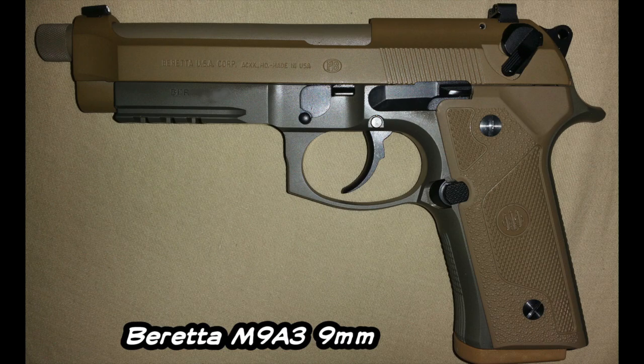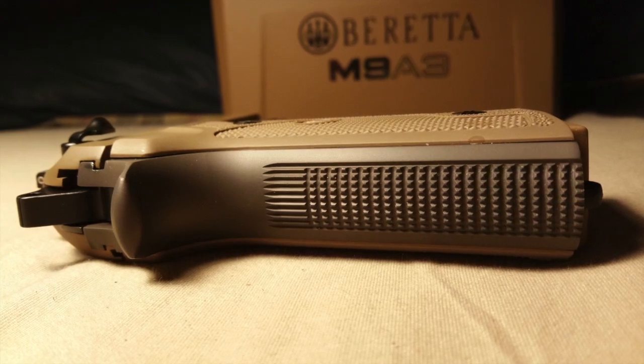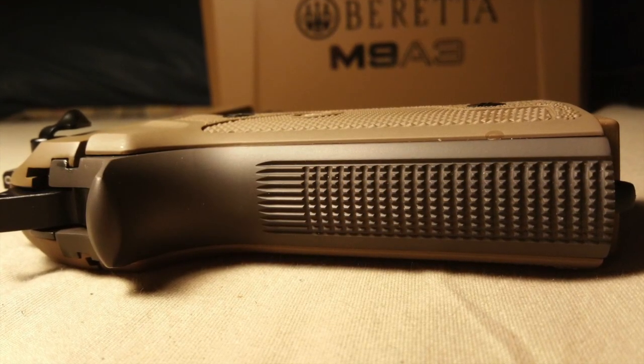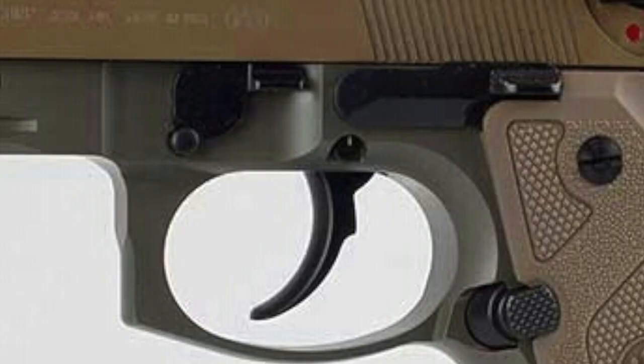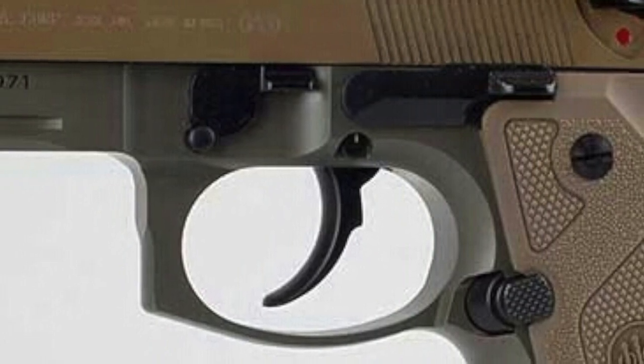I bought one. I was lucky enough to get my hands on one. They had it for sale. I ran, I grabbed it, I looked at it, I said, I have got to get this gun. Surprisingly, it's the very first gun I ever bought. But I now set the bar so high that any other gun has quite a competition if I'm going to buy it. The Beretta M9A3 will not disappoint, I'm telling you.